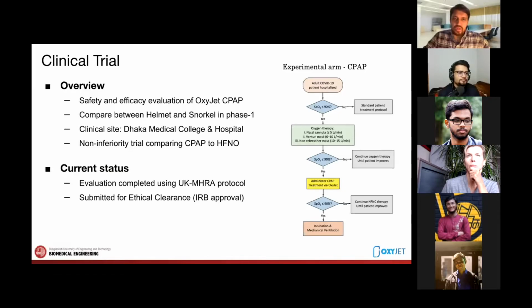We are going to have phase 1, phase 2, phase 3 divided, where they require us to do these things first. In phase 1, we will do some initial testing with the COVID patients, and see which one is better, the helmet or the snorkel, and the subjective evaluation from the patient, and then decide from that. We also have to get feedback from the local doctors on what they are most comfortable with. We're going to do that in Dhaka Medical College Hospital.